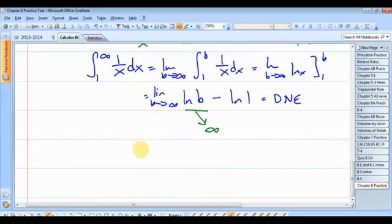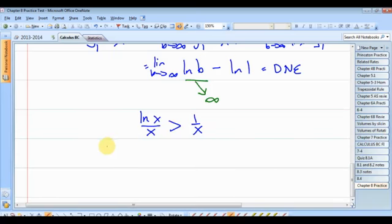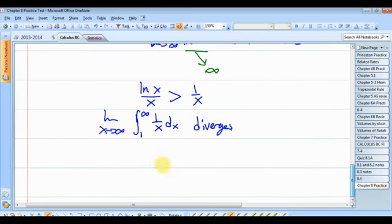Remember, this is true because the natural log of b approaches infinity. So we've shown that the natural log of x over x is always bigger than 1 over x, and the integral from 1 to infinity of 1 over x dx diverges. Therefore, the integral from 1 to infinity of natural log of x over x dx diverges.